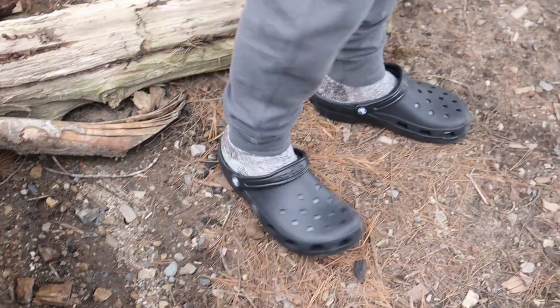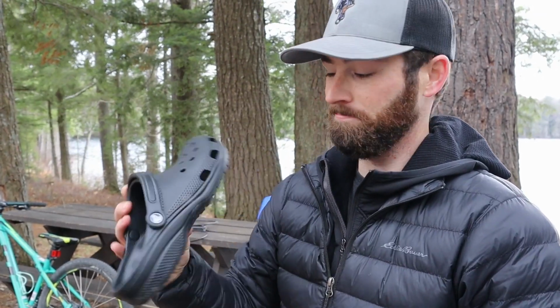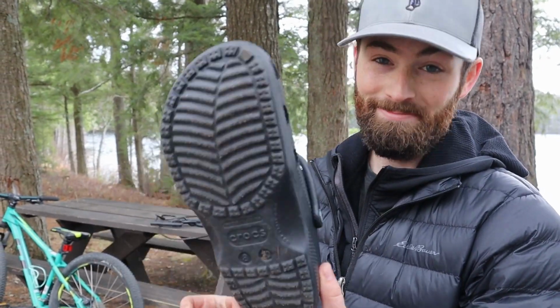So I jumped on the Camp Crocs bandwagon. I was looking for some lightweight sandals I could just slip on and off getting in and out of the tent, and that if they got a little wet or muddy I could just wash them off, and Crocs were the winner. So I bought me some Crocs, and let me tell you, life-changing. I wear them around the house, I'm not gonna lie. I wore them into town just the other day. No care in the world. Get you some, you'll thank me.